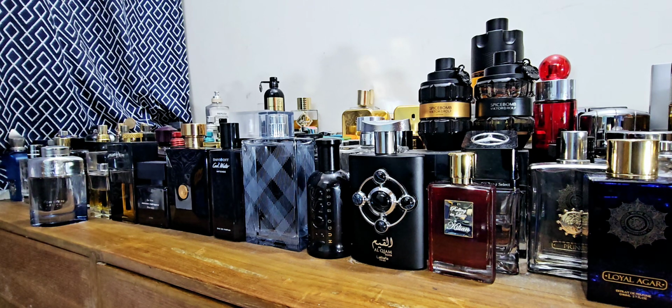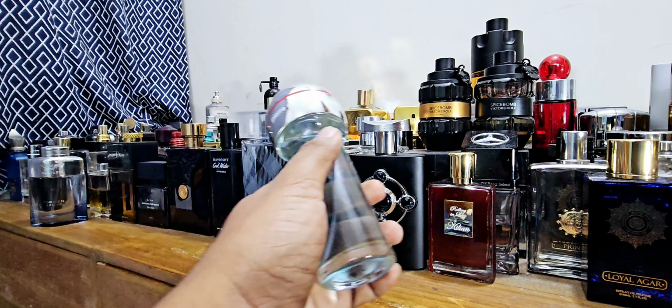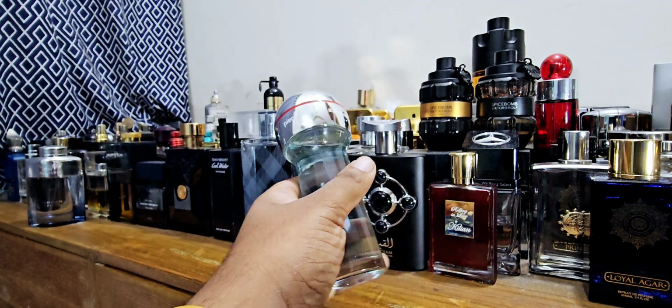Okay, so number 12 is one of the new buys. I bought this and I have a lot of respect for it. I think this is a fantastic fragrance from back in the time. This is called Pierre Cardin Bleu Marine.